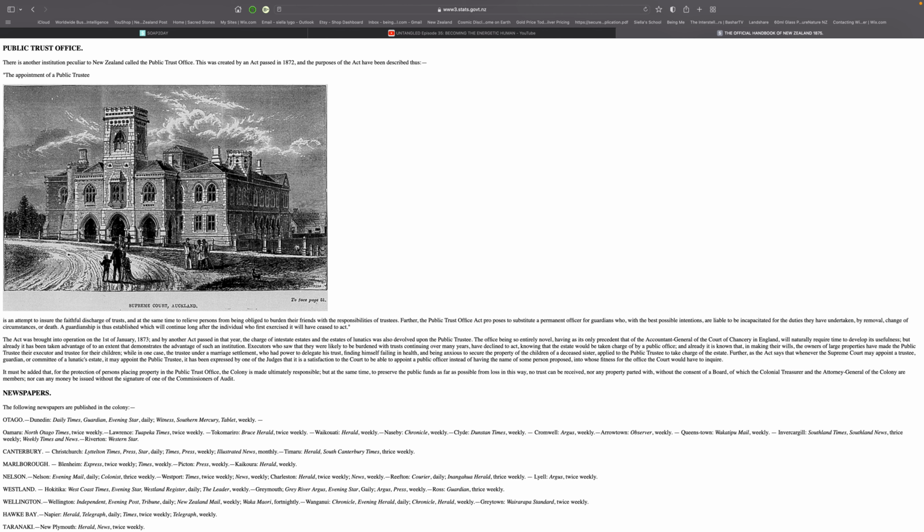While in one case, a trustee under a marriage settlement who had power to delegate his trust found himself failing in health and being anxious to secure the property of his children of a deceased sister, applied to the public trustee to take charge of the estate. Further, as the Act says, whenever the Supreme Court may appoint a trustee, guardian or committee of a lunatic's estate, that's what all the asylums were about as well.